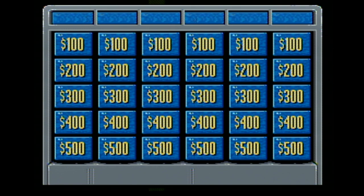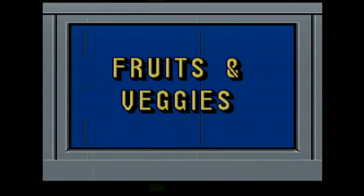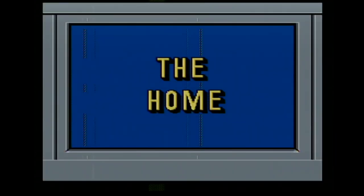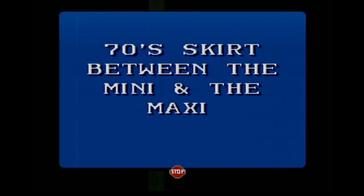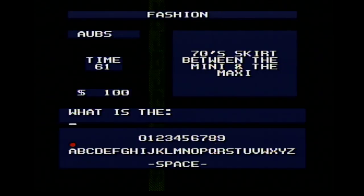We're going to play with these categories today. Fashion, fruits and veggies, starts with the letter V, vice presidents, the home, and we'll close it out with the 1930s. Okay. Alright, let's go. Fashion 100. The answer is 70s skirt between the mini and the maxi. What is the midi?